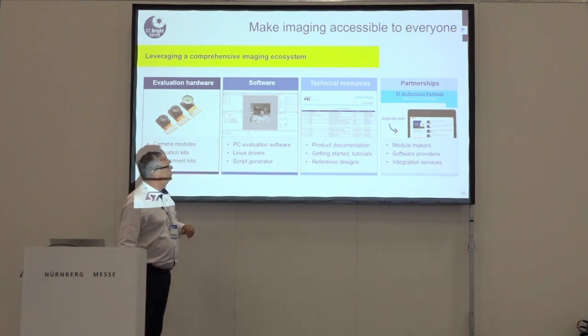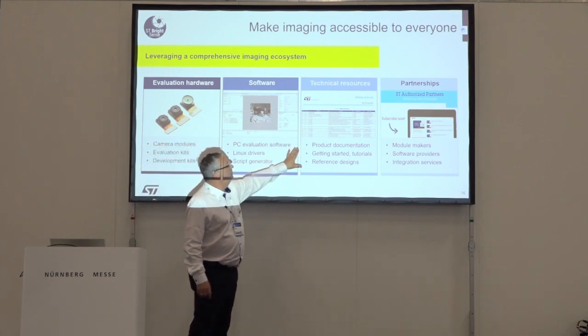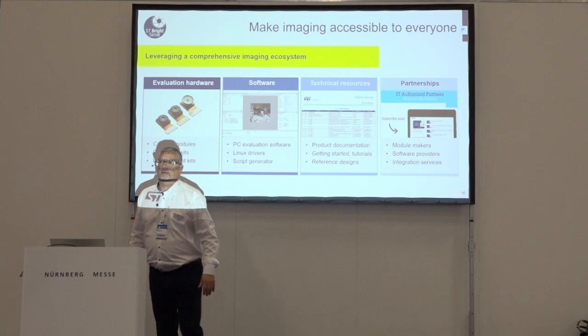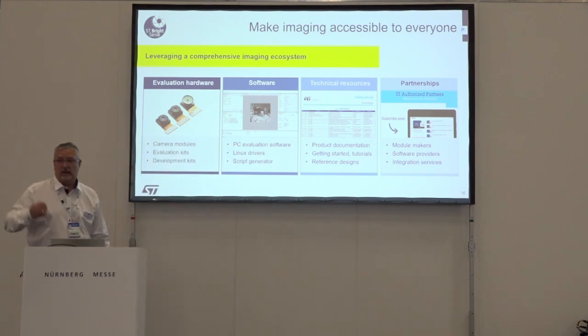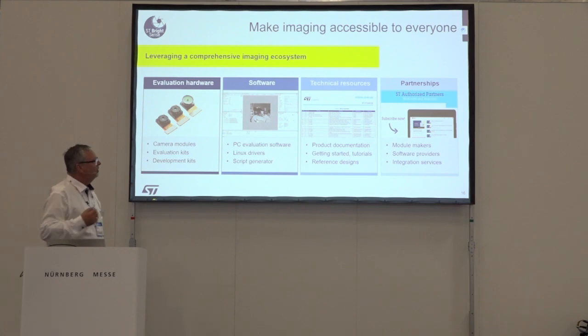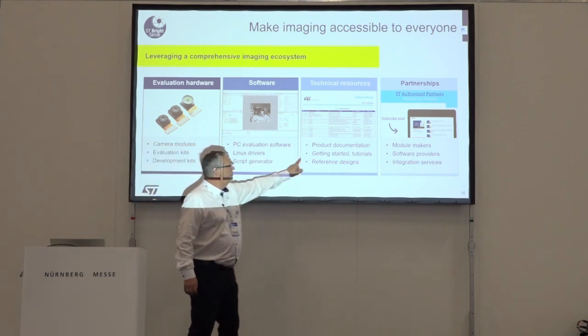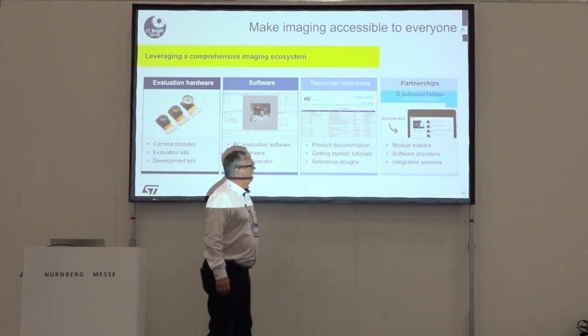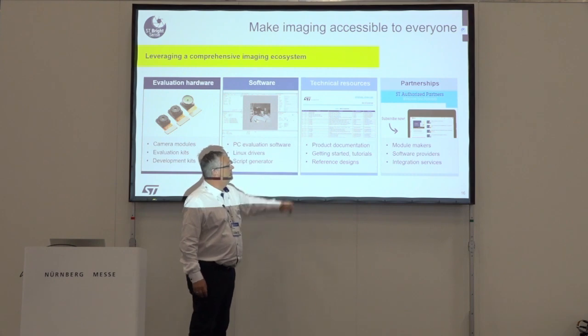Linux drivers, script generators. And once you are proceeding, we have an extremely documented website on st.com giving to you the data sheets, the user manuals, all those things which are necessary to write software, to implement software, and to use the board and the sensor itself. We have getting started, we have tutorials, we have web meetings to bring it closer to you. And of course, we have also reference designs.